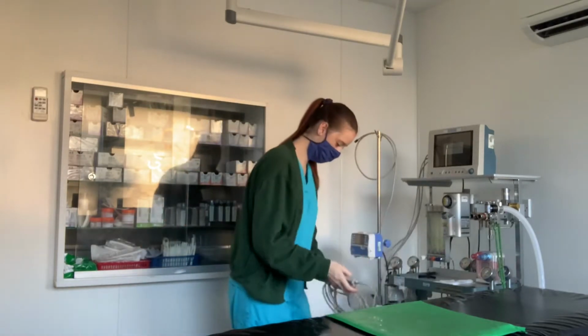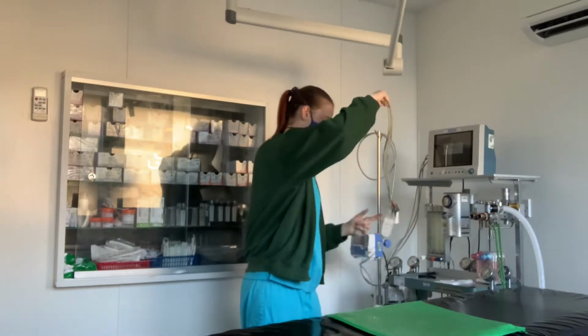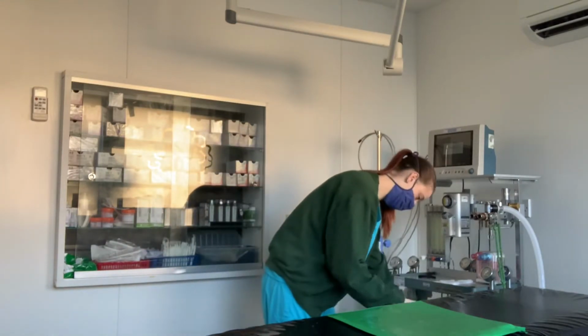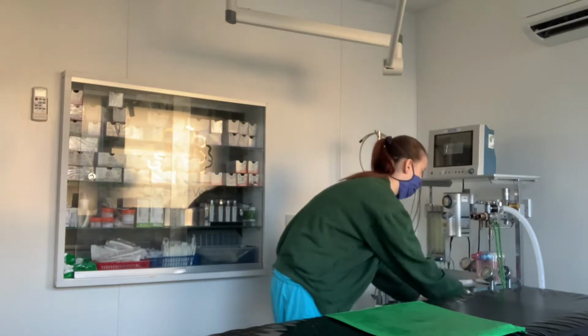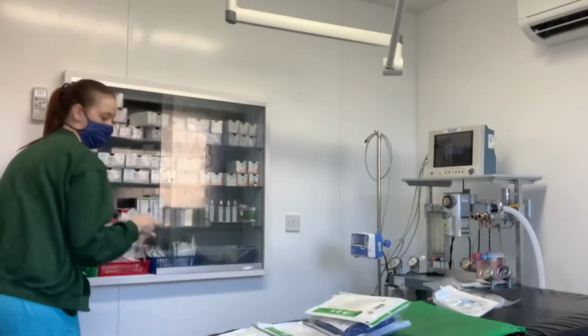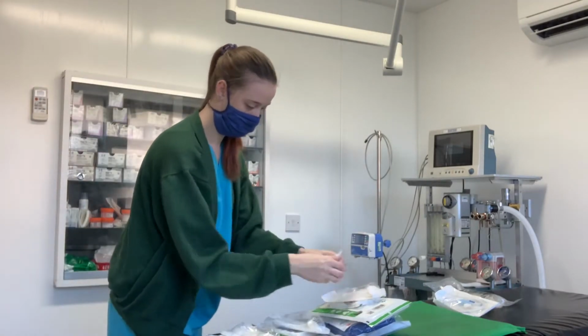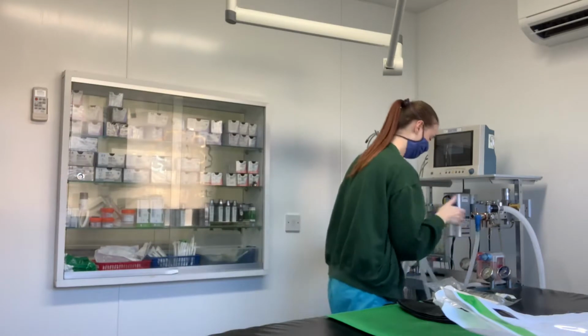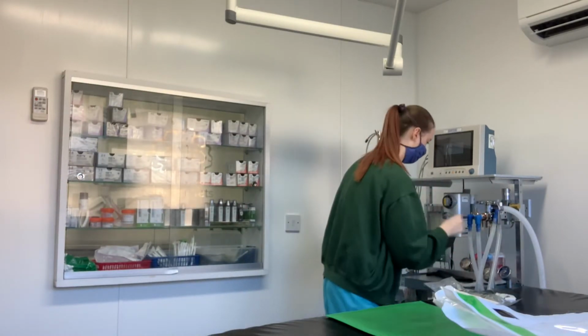I also set up all of the other equipment in theatre, so the ECG leads, the blood pressure, pulse oximeter. I put the leads out in a particular way so that when I move a patient through into theatre, I can easily connect them because I know where all the leads are, rather than walking in there and they're all tangled up. So I have a certain way of doing them. I also turn the machine on and put in the correct details for the species and the blood pressure cuff size I'll be using.